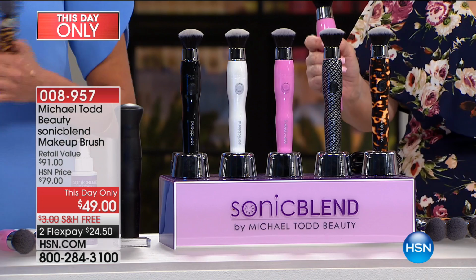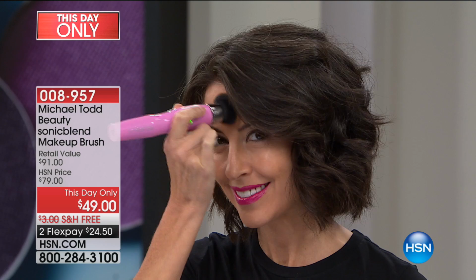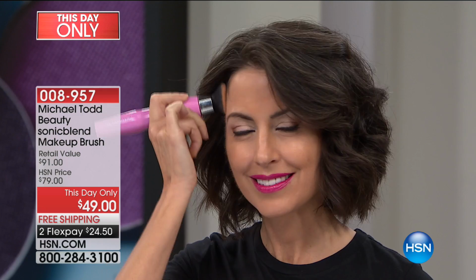Honestly, the color is not the important thing. The important thing is how it's gonna transform the way that you put on your makeup, whether it's liquid makeup, powder makeup, mineral makeup, you name it. You're gonna put your makeup on faster, and most importantly, it's gonna look better. Because all of us, if we're of a certain age, have lines and wrinkles, and typically when you put on makeup, those lines and wrinkles look exponentially worse. But when you're using the Michael Todd Sonic Blend Makeup Brush, it actually fills the appearance of those lines and wrinkles. It has this special technology called 3D Flaw Fill, and we're gonna get into that in a little bit.